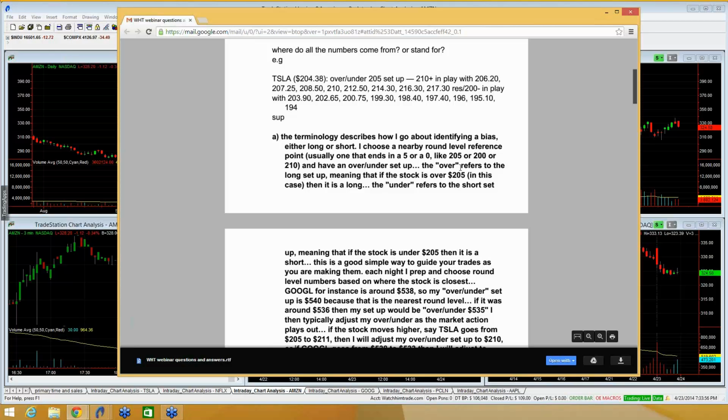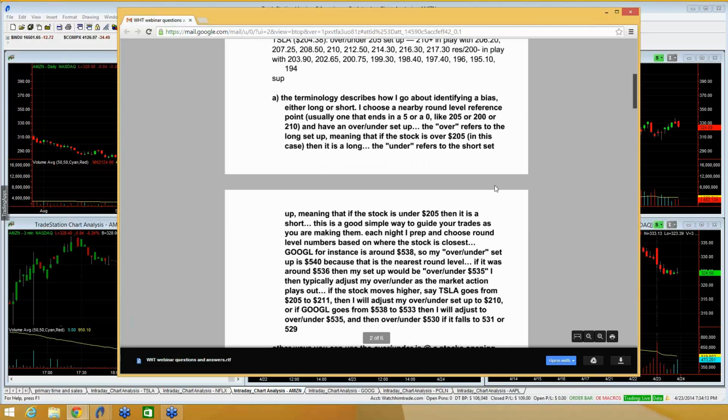And each night I do this with my prep. I choose round level numbers based on where the stock is closest. For instance, Google is around 538, so my over-under setup is 540 because that is the nearest round level. If it was around 536, then my setup would be over-under 535. I then typically adjust my over-under as the market action plays out. If the stock is moving higher, say Tesla goes from 205 to 211, then I will adjust my over-under setup to 210. Or if Google goes from 538 to 533, then I'll adjust from 540 down to over-under 535, so on and so forth, where if you're down at 531, my over-under is 530.